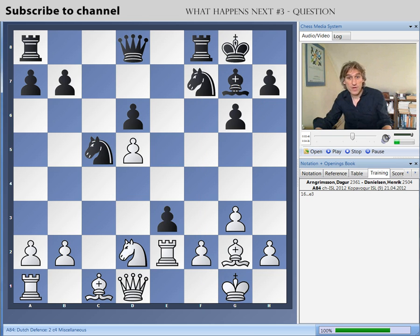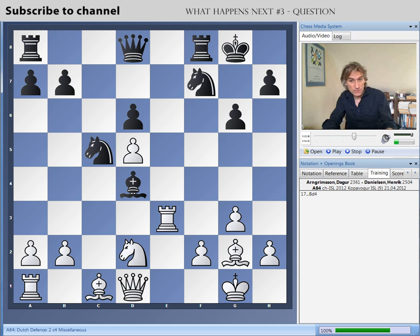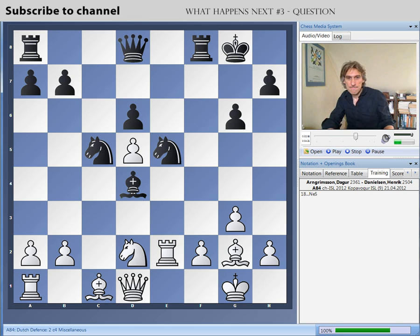So instead of this, white played rook takes pawn. But this allowed black to gain some time attacking the rook. The rook came back, we'll see, covering the f2 square. Then the knight came forward. Now white tried to untangle now with knight b3. That looks like a pretty good reaction to me.